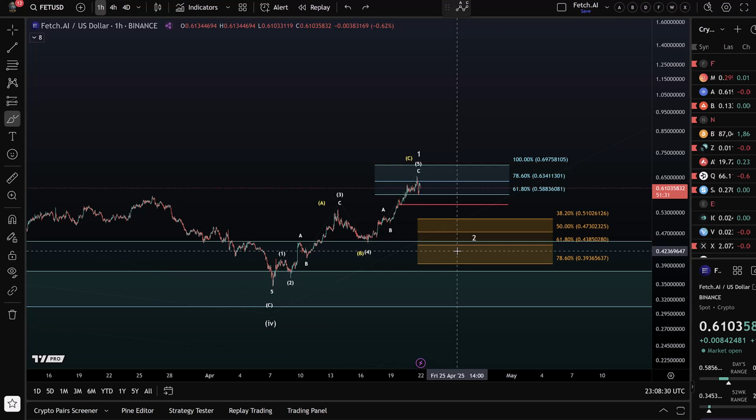It's reached my target area. That is important. Now it's about taking a step back, understanding what level needs to break to the downside to indicate this white wave 2 has started, and recognizing, okay, we have reached target. So the question is now, is a pullback from here possible? Yeah, just now, because we are now in this key area.